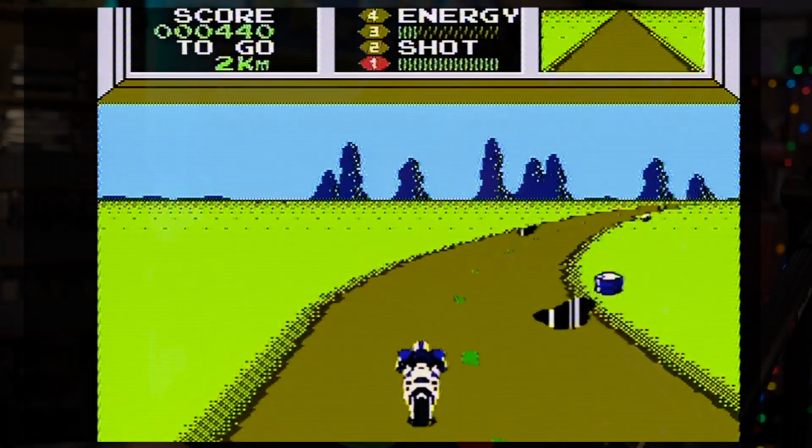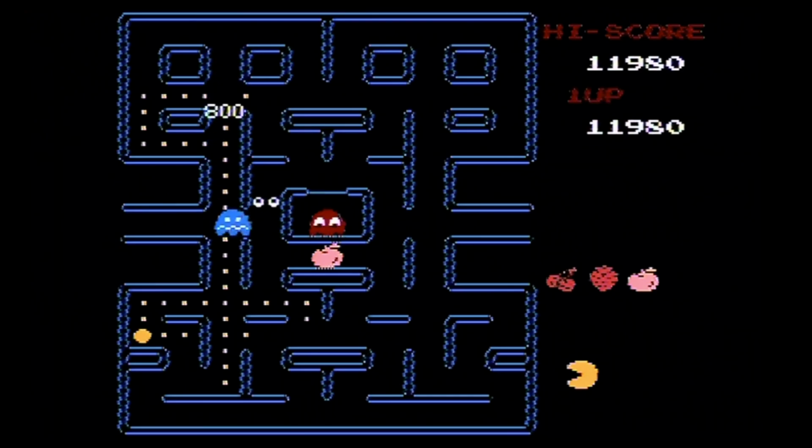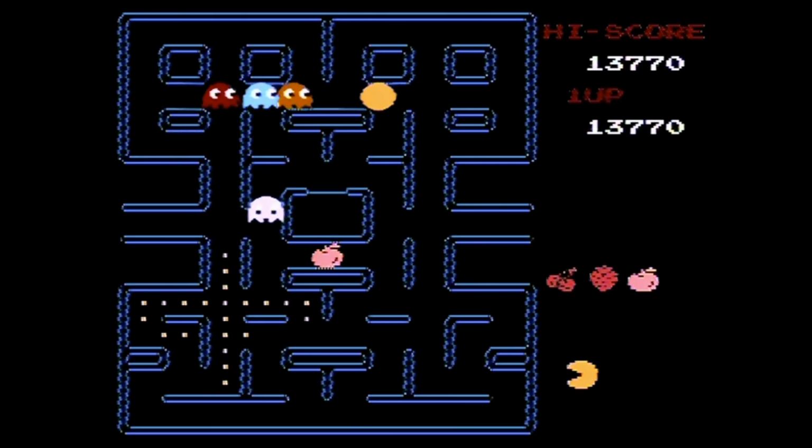And another classic arcade game, this one is the original Pac-Man, and this one came with the instructions as well. Sadly no box, maybe I'll try and track down a box in the future for these games as well, because apart from Yoshi's Cookie they were all cartridge only, and I would like to try and get the boxes, but they are quite expensive.